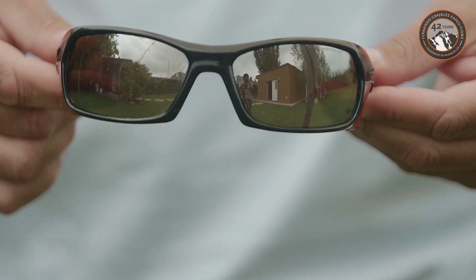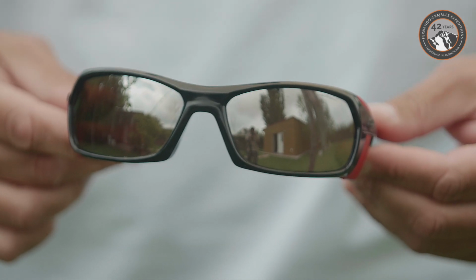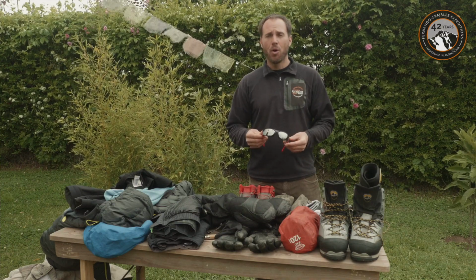You also need sun protection. The sun on Aconcagua is super strong and the UV radiation is really intense. So you wanna make sure that your eyes are covered at all times. Really good sunglasses are important. Sunglasses come in different factors. Factor 3 is fine for the hike in. Factor 4, which are slightly darker, are ideal for higher up.